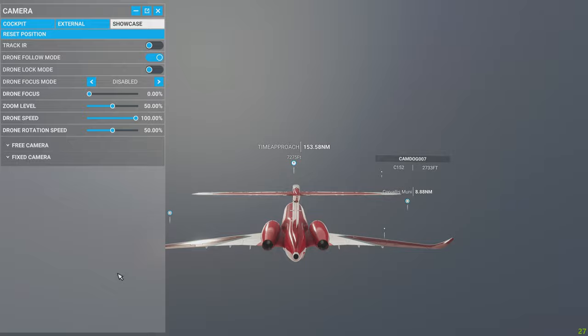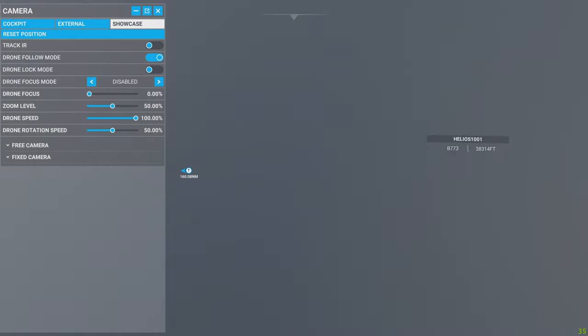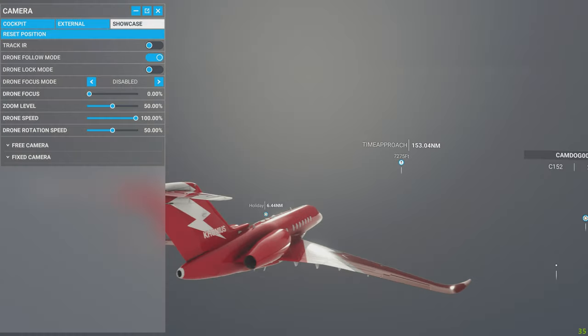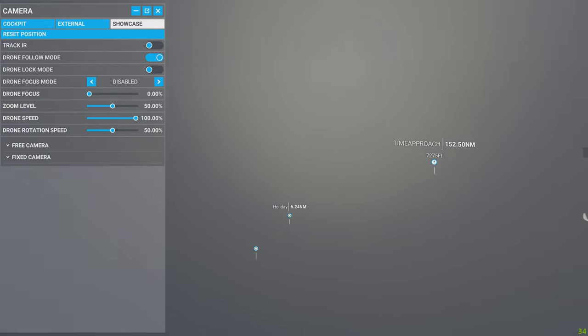Showcase. Okay, it should go whipping by really fast. Oh, okay, I guess I did fix it. Wow. Not only did they fix it, but it's quite a bit faster than it used to be.